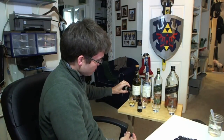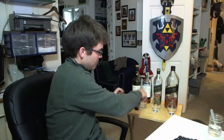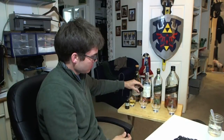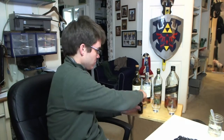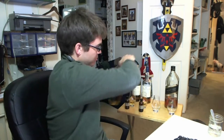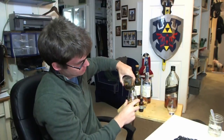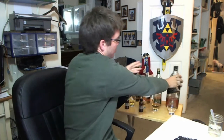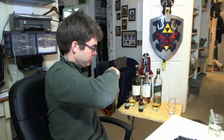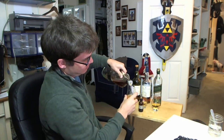So this one's the one that has more Caol Ila. This is the one that has more Talisker. And then just for completeness, I'll pour Green Label. And Black Label.